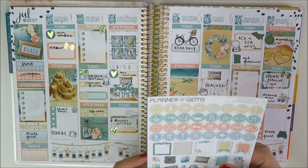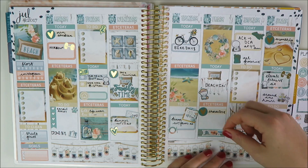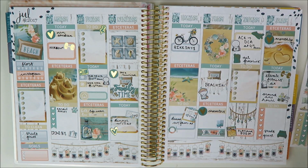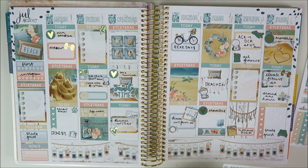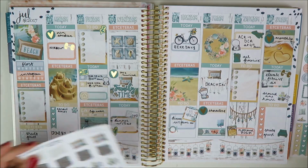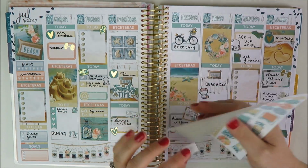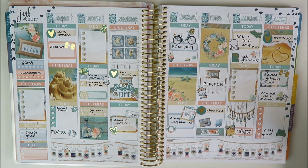So I do want to add in a little bit of deco since I have some blank spaces. So I'm just gonna go through and pop some of these into the spaces that we have. I also have these and I kind of want to use some of them, but I don't know. Okay, no, I think that's good. And I think that is it. And I looked through my emojis and I don't think I want to add any more. Maybe I'll add some in as the week approaches, but for right now, I think this is good.